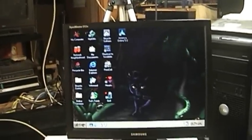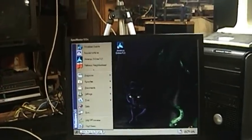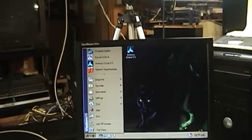But obviously the battery on this thing is still keeping some kind of a time. So let's see what kind of programs are on here.